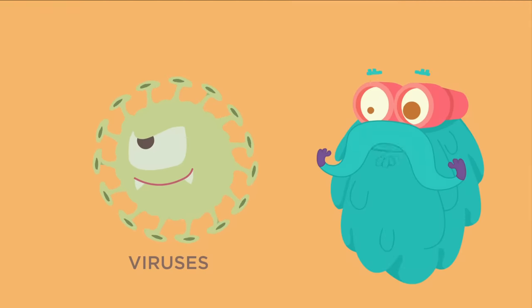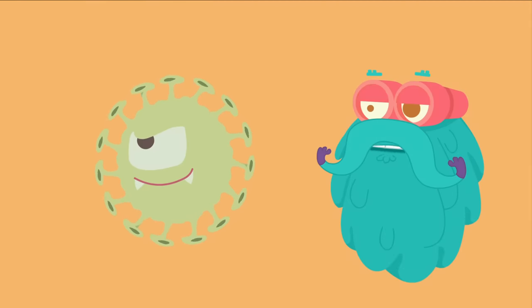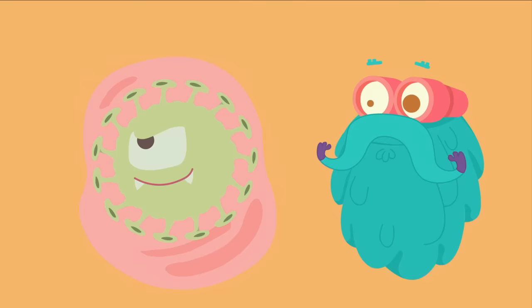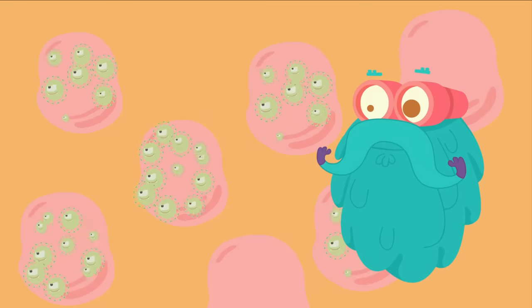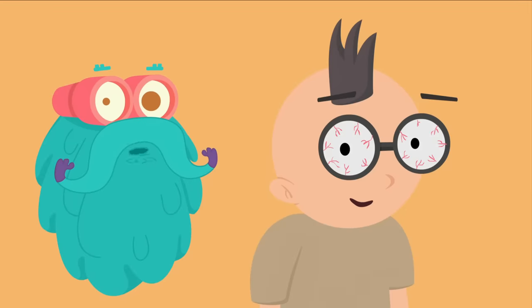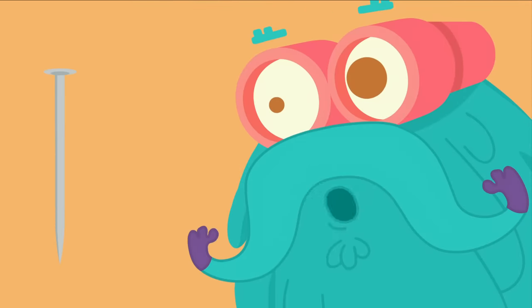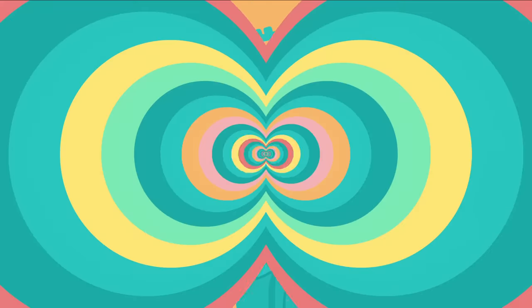Viruses are single-celled microorganisms. They can only survive inside the cells of other living organisms. Once they enter a living organism, they multiply and cause diseases like conjunctivitis, chickenpox, measles, etc. Viruses are said to be so small that 500 million of them could fit on the head of a pin.